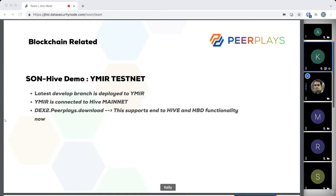This is about the Yammer. This is again the blockchain related developments, and this slide is primarily about the Yammer testnet. So we have Yammer now updated with the latest development branch. This includes a lot of fixes to the Bitcoin Suns as well as Hive related RPC calls, and the dex2.peerplays.download, which has the latest Dex UI. This is also upgraded, and people can test deposit and withdrawal of real Hive and SBD using this particular environment.